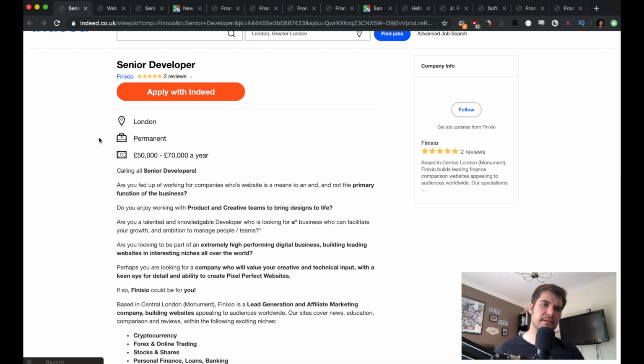This is a senior, so they say it right up there in the title, at Finixio, which I'm guessing is a finance company. And if it's not clear enough they're looking for seniors, they're listing the salary that they're willing to pay, which is 50 to 70 grand. So if you're a senior, apply for this role.